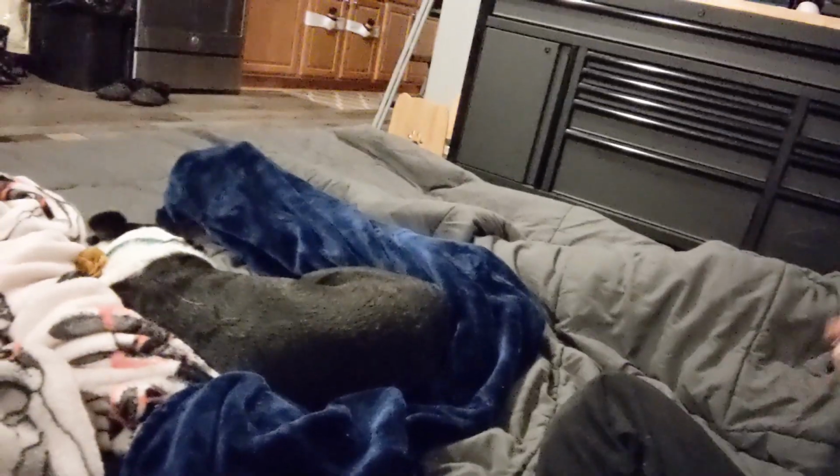You better get comfortable. She's fluffing your covers for like 5 minutes. Oh, and then she lay down. She lays down for the camera.